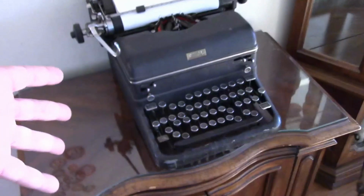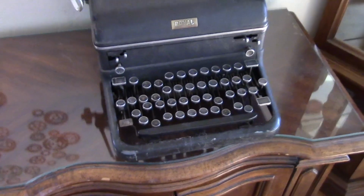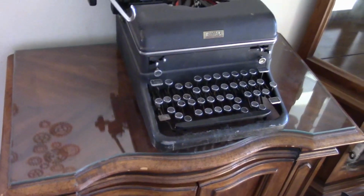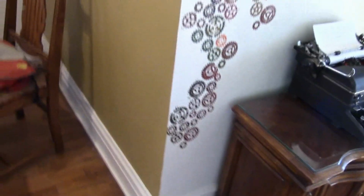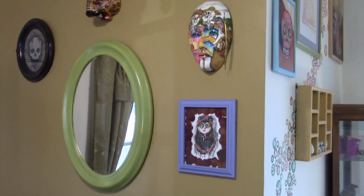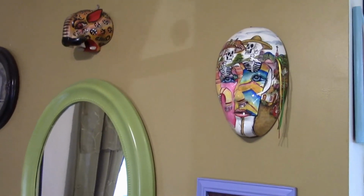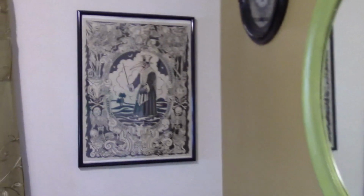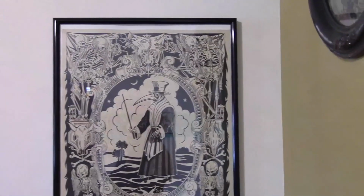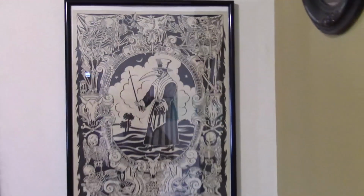It's an old typewriter, I believe from the late 30s. It's actually made out of aluminum, which is kind of a new thing back then. We did paint some of the walls in this area and found some cool masks at local museums and shops. That came from the Mutter Museum in Pennsylvania of medical oddities and such. Very, very cool place.